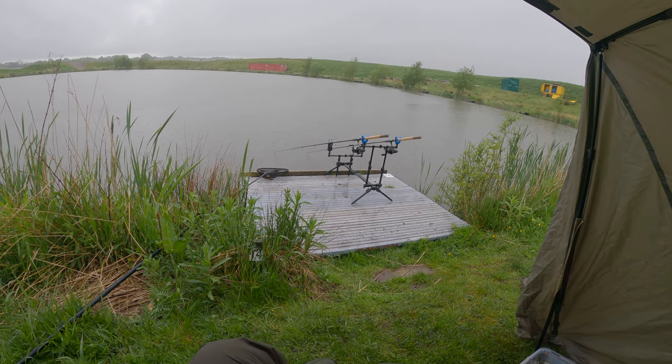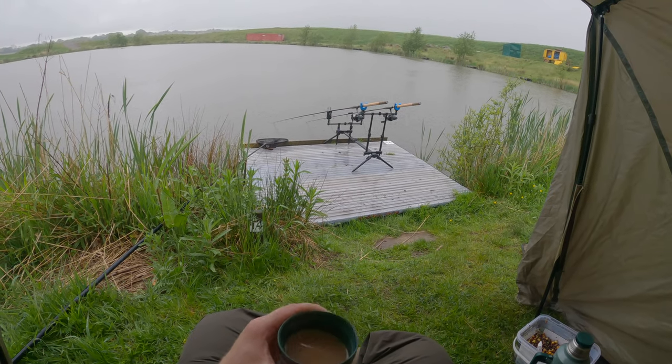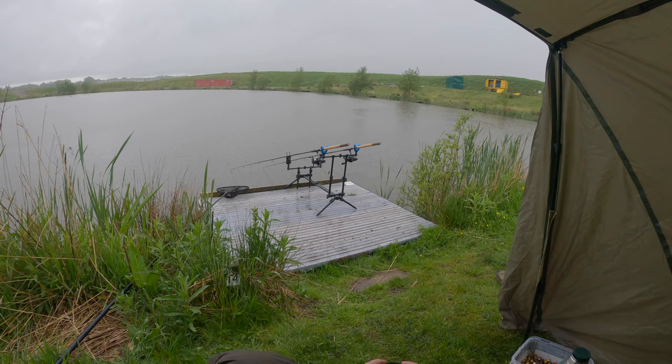There's genuinely nothing better than this. Sat under a shelter, it's hammering it down, you're fishing, you've got a brew. Nice and warm. Got my winter gear on.